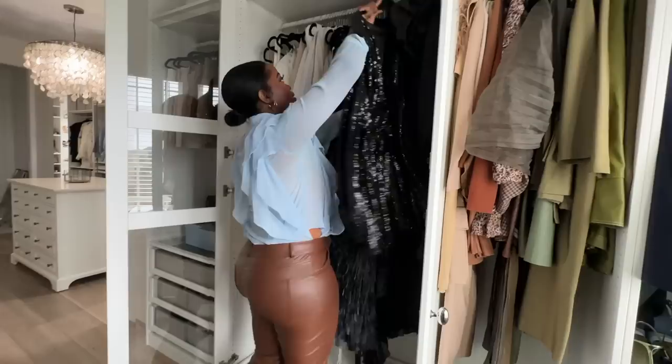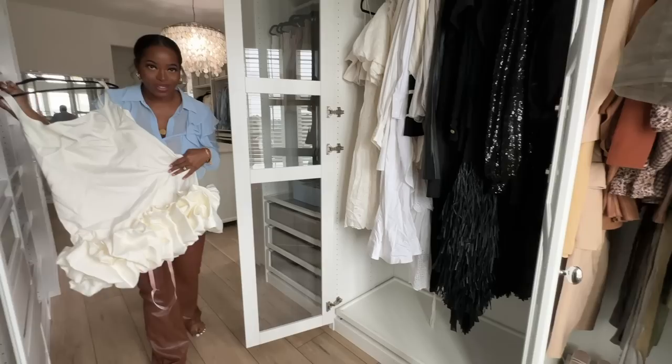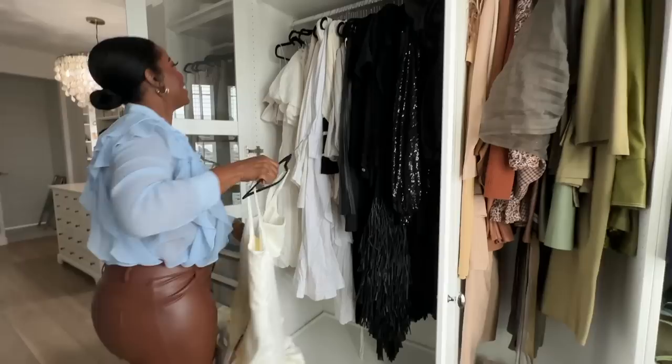Look at this dress, y'all, that I'm gonna wear for my birthday. This is from House of CB. Y'all cannot tell me this is not going to be everything. Like, I'm gonna look so good in this dress. I tried it on the other day. And y'all, wow, it took my breath away. It's so gorgeous. I have a lot of off the shoulder in here as well.